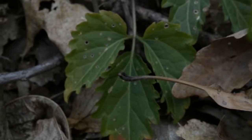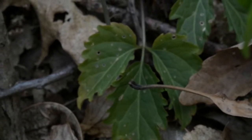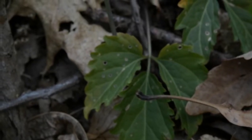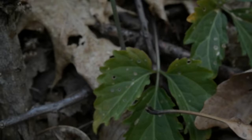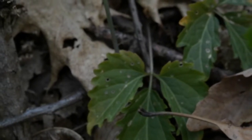And here's a close-up of the leaves. And you see that the leaves have big indentations. They're definitely dentate. I guess that's where it gets its common name from, cut-leaf toothwort. There you go.